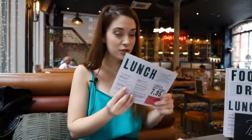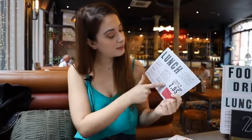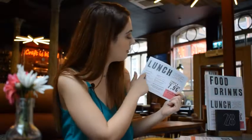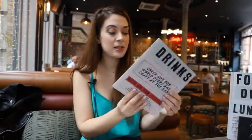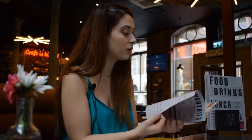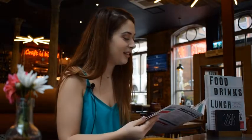Yes. Lunch, it's like a deal. You can choose from here and it comes with a soft drink option. Also, there is a special separate drinks menu with cocktails, wines and everything. The drink list is a big one, so that's good. We're going for the food.